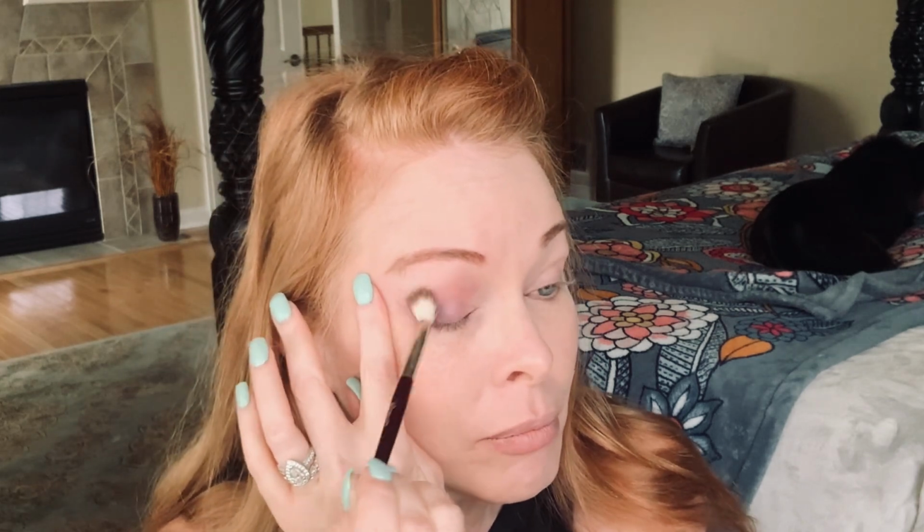Now I just have a really fluffy blending brush, and it's clean. It doesn't have anything on it. And this is where I'm going to soften up this outer edge of my eye makeup.